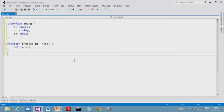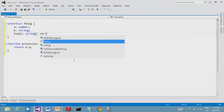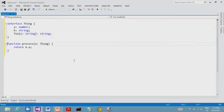Okay, now of course you can also have functions in interfaces. Let's add a foo function, and now we'll note down here that we now have a foo, and we now get statement completion: foo takes a string, so I can give it a string and it returns a string, so now the compiler has inferred that this returns string.